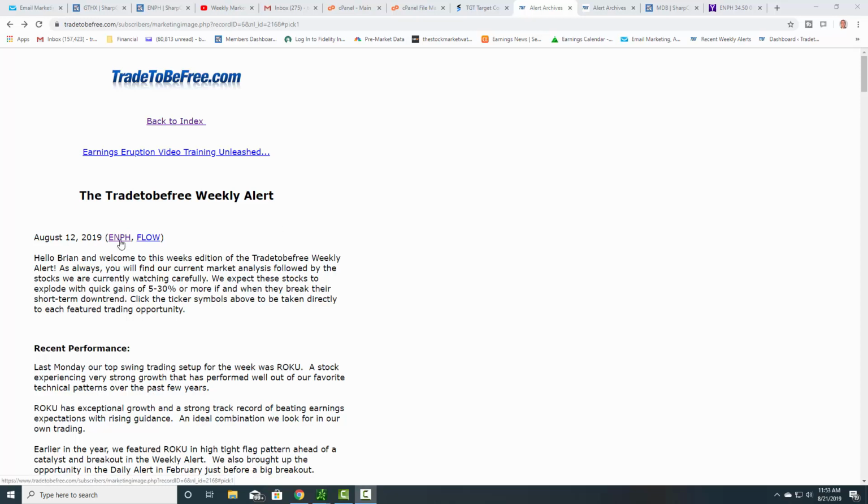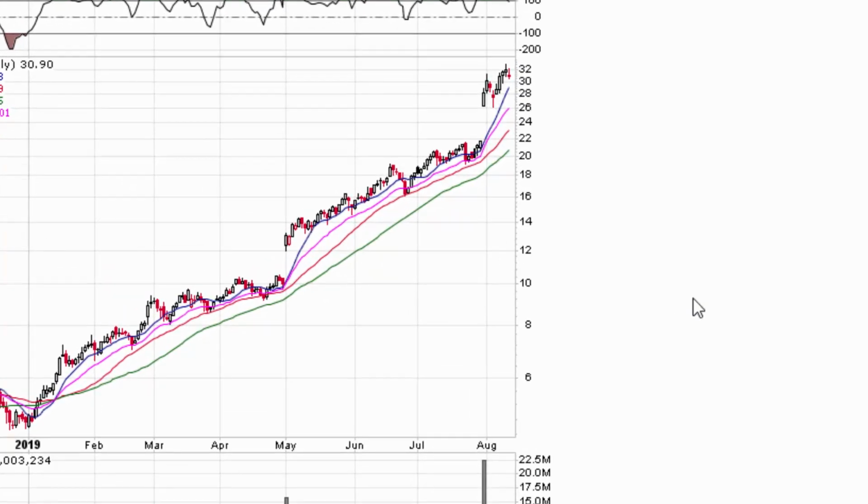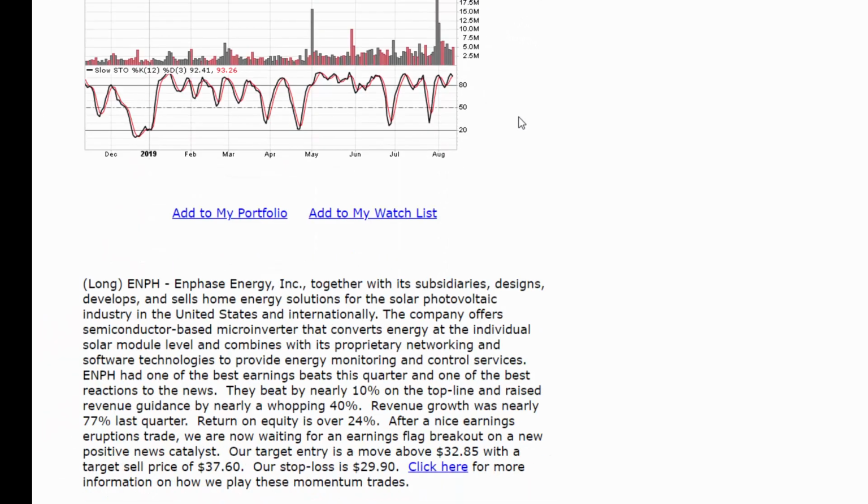Okay, and I want to show you the first one here, which is a long on ENPH. Now ENPH had one of the biggest earnings beats this quarter, and they raised guidance for sales in the next quarter by like 40%, I believe. The entry point was a move above the high here in this flag, this earnings flag. Down below the chart we've got the commentary and what we like about the stock, and also the entry point, which in this case was a move above 32.85. And we have our target sell price here and our stop loss.